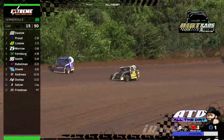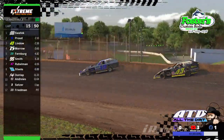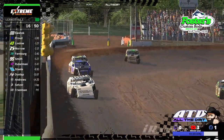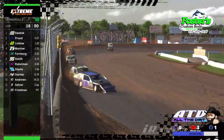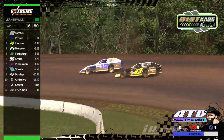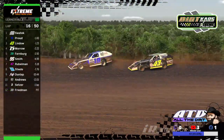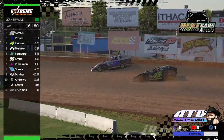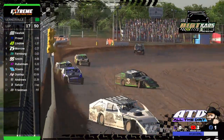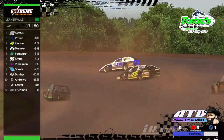Battle heating up for a second. Steve Lindau down low, Dakota Proud up high. About to catch Matthew Setzer in that number 3 machine. Have to navigate around the lap cars, which makes it very challenging. Oh, Matthew holds it down low, moves out of the way for the leaders. Good job, Matthew.